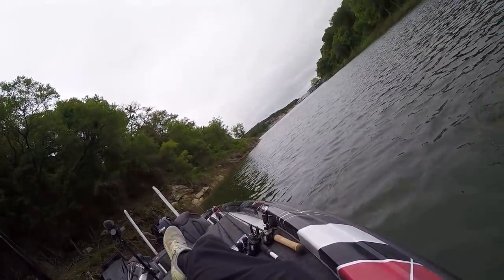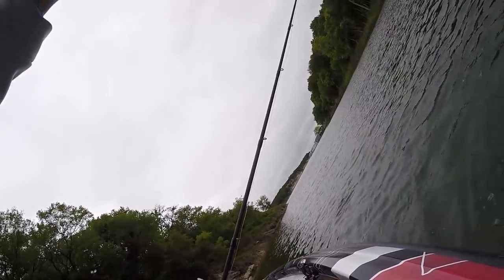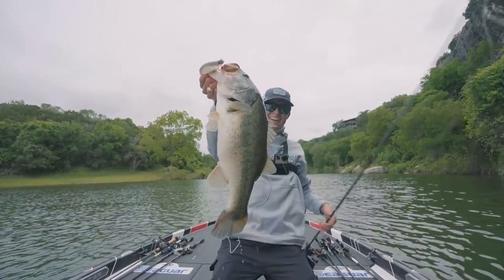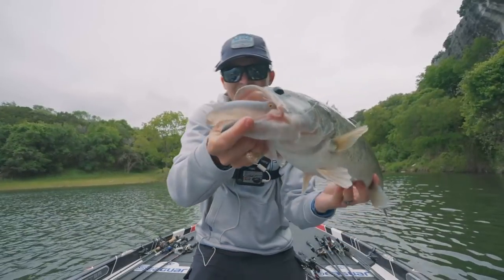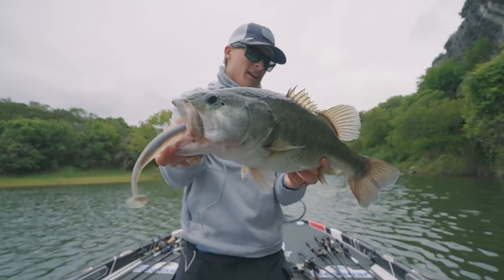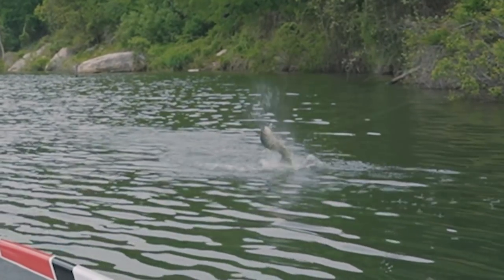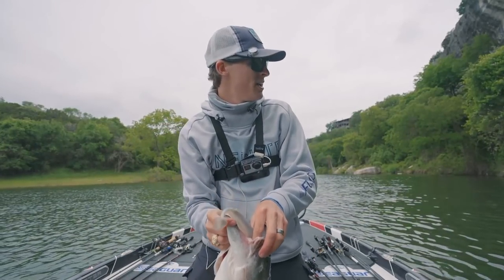Oh, come on. Don't do that, you goof. Yes. Yes, sir. Look at that fish right there. I don't know if it's the 7-pounder that I've been looking for, but ate the swim bait. Oh my goodness. That's literally the exact same fish. I can tell by the markings on its back. That's the same exact fish that I just saw chase my topwater.